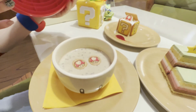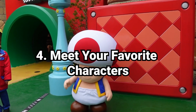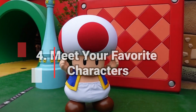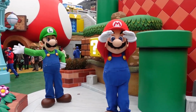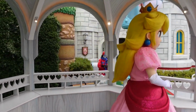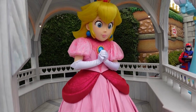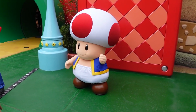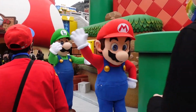With a full belly, now it's time to meet Princess Peach, Mario and Luigi, and Toad. You'll encounter these famous mascots as you explore Super Nintendo World, so don't hesitate to grab a pic or two with your favorite characters. They can be found standing against gorgeous backdrops that fit the theme of the character, so you always have the perfect photo op. You can have your photos officially taken by the park's photographers, which you can then buy and take home with you as a souvenir forever.